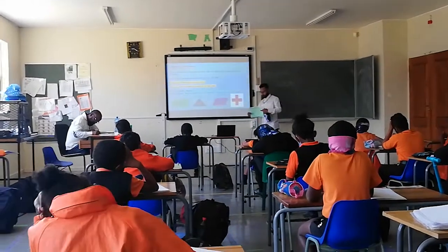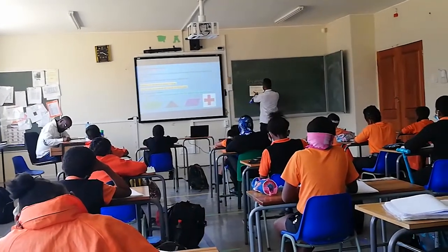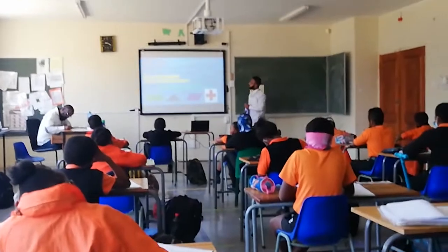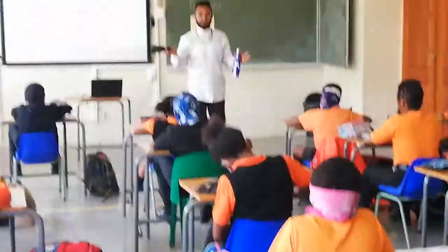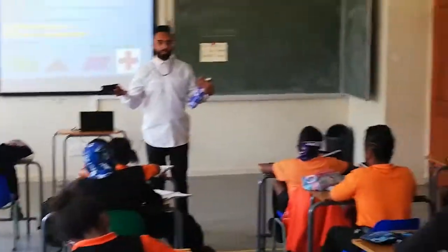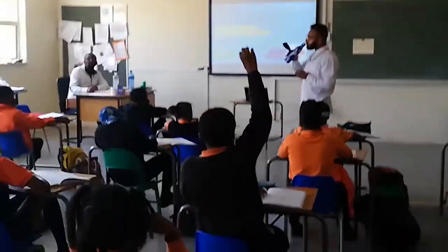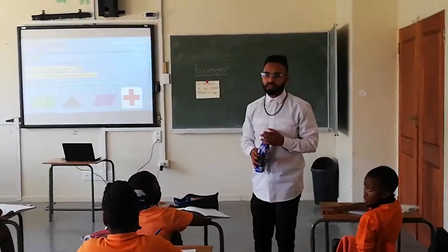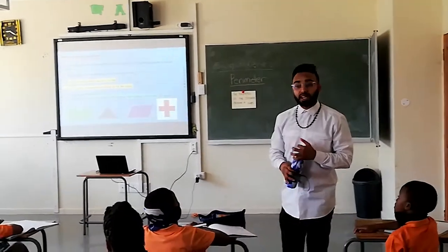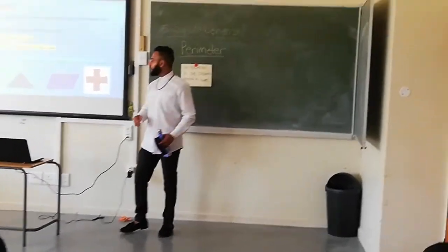The perimeter is the distance around a shape. Okay. We have regular shapes and we have irregular shapes. Does anyone know what a regular shape is? Example, yes? A rectangle. Well done. So as you see, a regular shape has sides and angles that are equal.